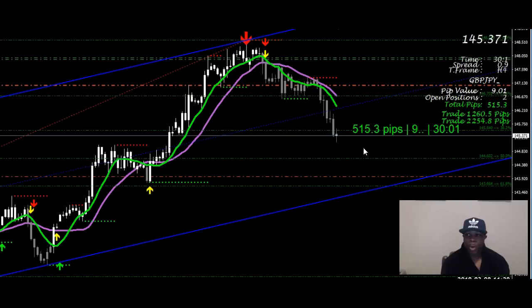Here's the beautiful part about it. This is still possibly going to be running, because if it keeps going and hits my first target, boom, I'm in profit. If it continues like it's been doing and wants to run for another 500 pips, that's perfectly fine with me.